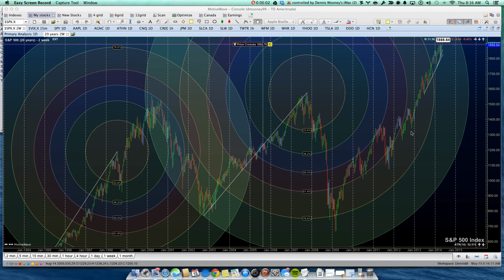15th, 2014. And this is a chart of the S&P 500 over 20 years. Each bar is 2 weeks. Each candle is 2 weeks. And I posted something similar to this, but it was done in Thinkorswim's trading platform. And this is done in Motive Wave, which is a little bit more colorful. But what it is, the circular Fibonacci's.